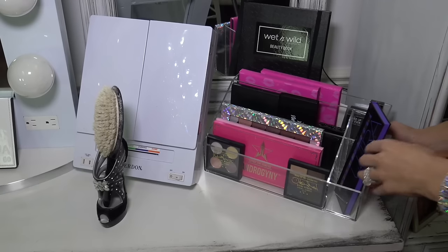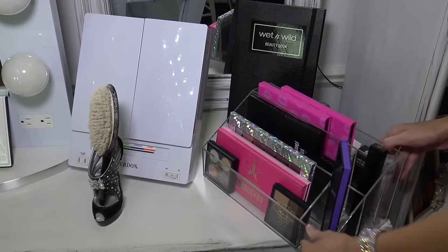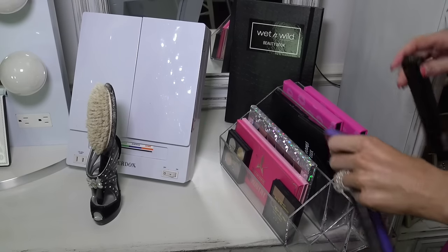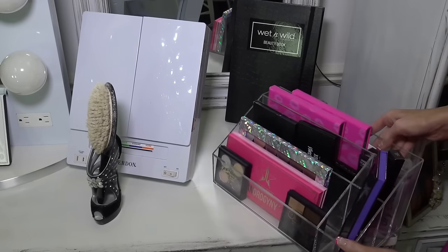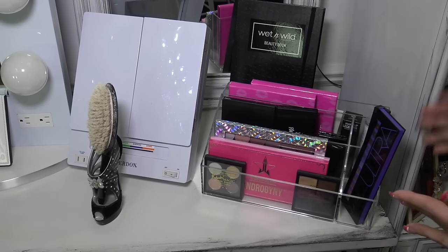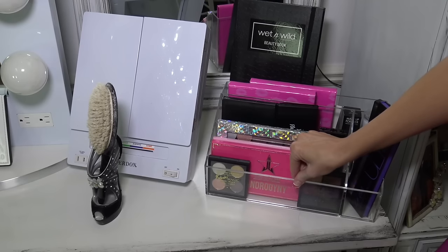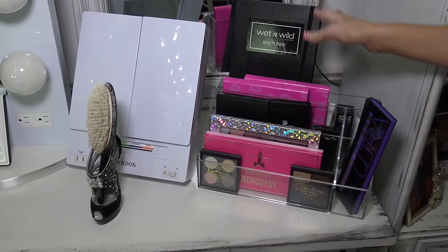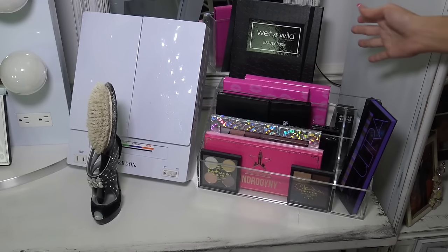Now this is another organizer that I picked up from Amazon, which is just another handy one because you have these different compartments. So it just depends on what your needs are as far as organization goes. And I love all of my different organizers. So I like to keep my hot pink ones out front for obvious reasons. And then I just think that it's fun keeping the Wet n Wild beauty book right here on display because it is so freaking awesome.